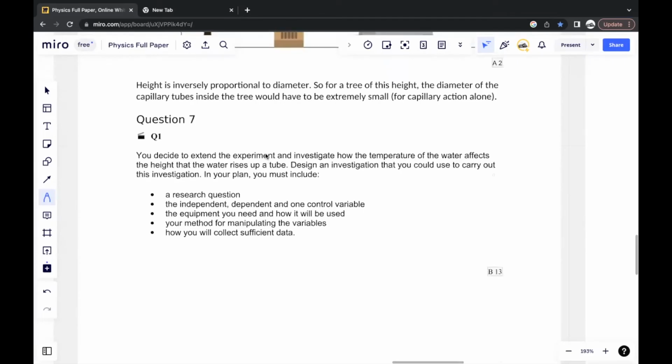And finally, the big investigation question. You decide to extend the experiment and investigate how temperature of the water affects the height that the water rises up the tube. Design an investigation that you could use to carry out this investigation. In your plan, you must include a research question, independent, dependent, one control variable. Unless they specify otherwise, you should be including 2 control variables, the equipment you need and how it will be used, the equipment to change the independent variable, measure the dependent variable, and keep the constant variables constant, your method for manipulating the variables, and how you will collect sufficient data.